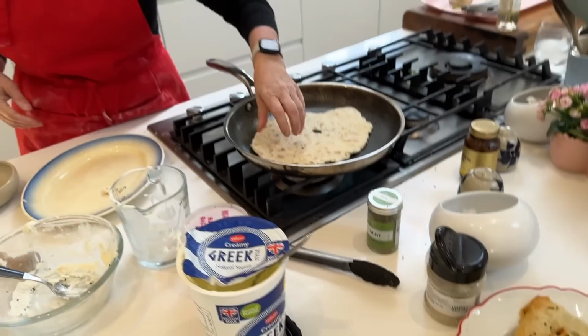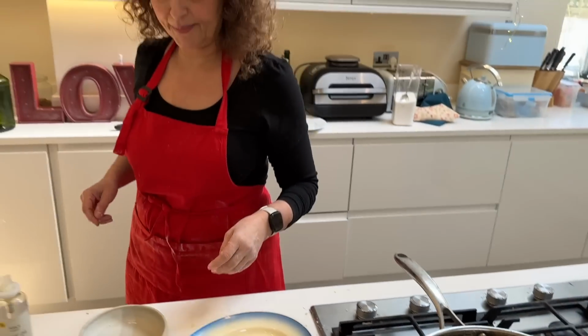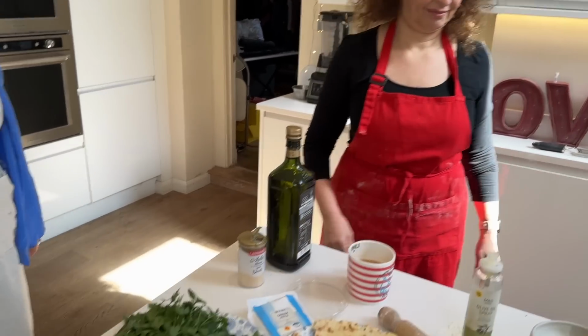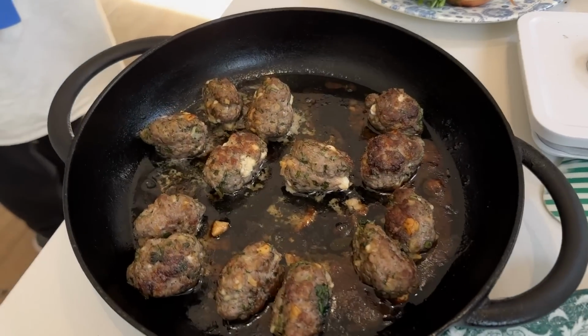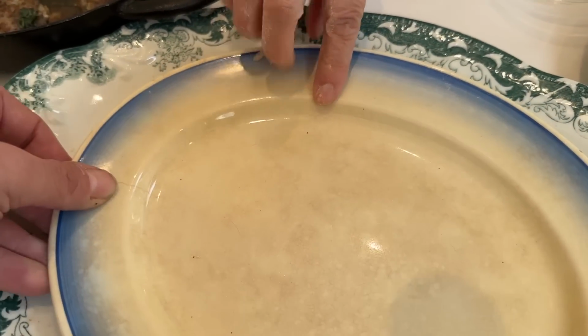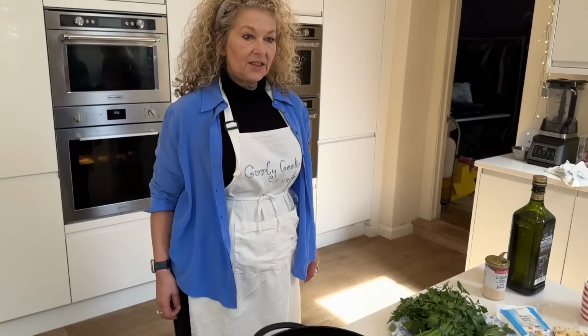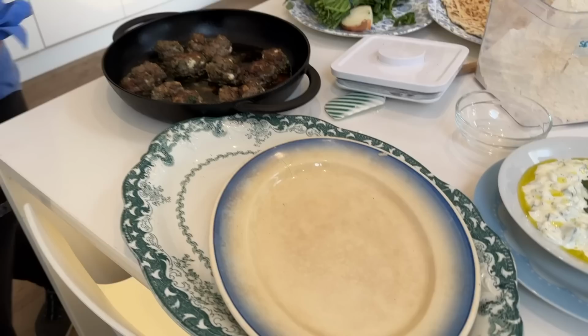I need to get some nice photos of that. Okay, so next let's dish up this lamb. It's a bit annoying because I want a blue plate. Oh, babe, we can live with it. Why blue? Because it's for Greece. Oh, I see. I need to take a photo of that so then we can cut into my spinach pies. Yes.